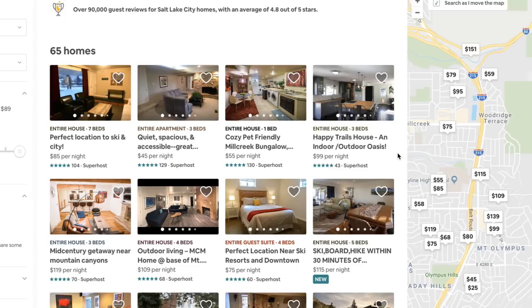She's not the only one. I see "perfect location near ski resorts in downtown." I think that's a better title than the one she has. "Hike within 30 minutes of ..." doesn't really tell me anything, right? And also hiking, I don't know, do people go hiking in the winter? Maybe they do. My guess is that's probably more in the summer. So in the summer, I would focus my listing on hikers, and then in the winter I'd focus it on people who want to go skiing and snowboarding.